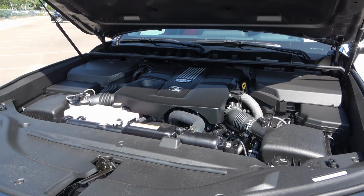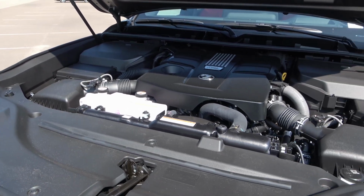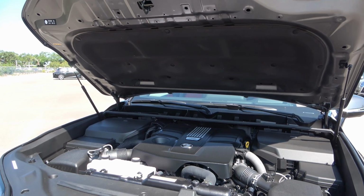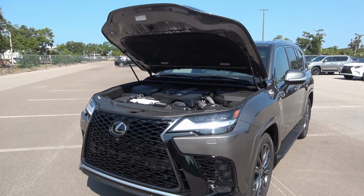And I do like this engine setup right here. Look at this, typical Lexus, nothing is out of place, everything is nice, clean, and organized. Underneath the hood here you have sound insulation, hood struts right here, and I'm super excited to take it for a spin at the end of this video.